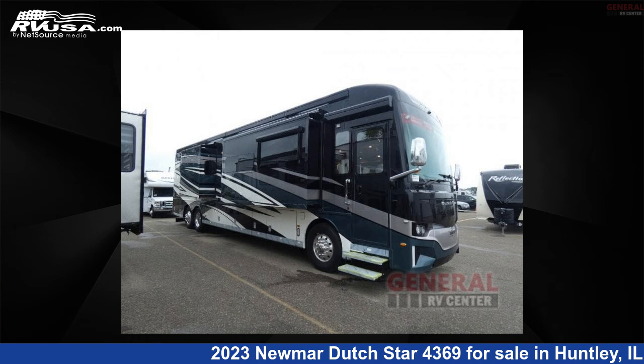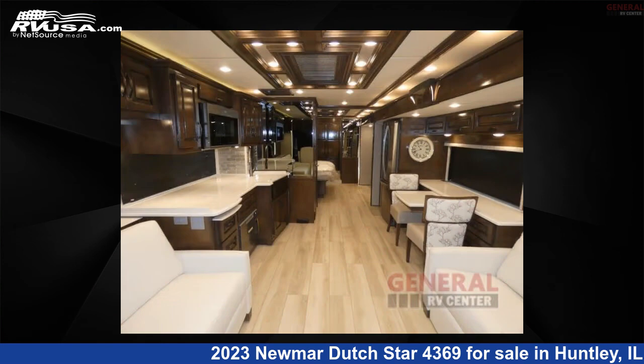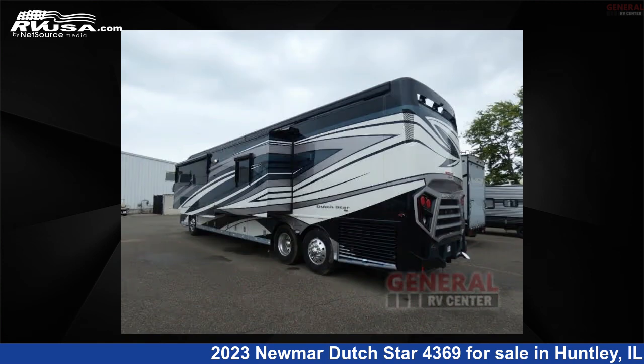This 2023 Newmar Dutch Star 4369 is a Class A RV. It is located in Huntley, Illinois, 60142 and is offered for sale by General RV Center.